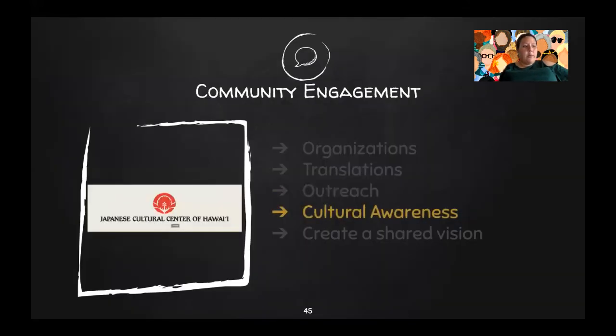You may also want to participate in the life of the community by becoming involved with or initiating local events such as festivals and other cultural activities. Near Kaimoki, there's a Japanese cultural center. Since the Japanese immigrant group is one of the largest groups in the area, this would be a great place to meet and learn about the community.